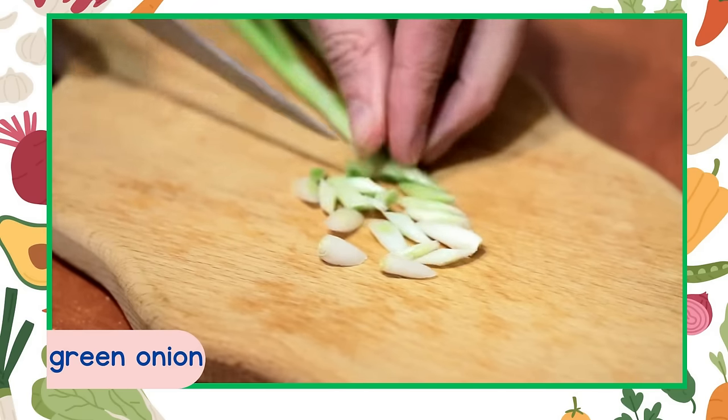Hi, kids! It's time to learn with Miss Kaye. Today, we're going to learn about fruits as we play a guessing game. Do you think you could name the fruits here? Well, come on and join Miss Kaye!